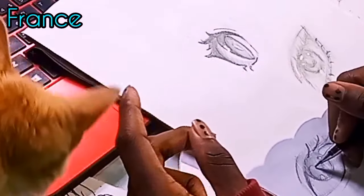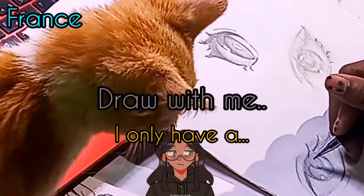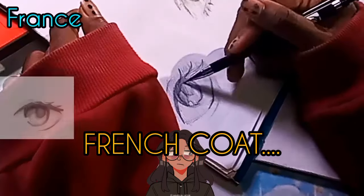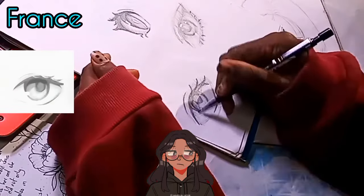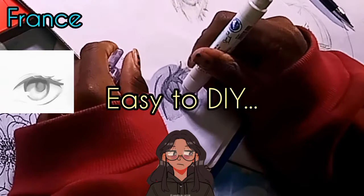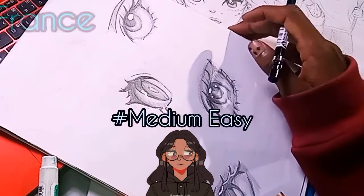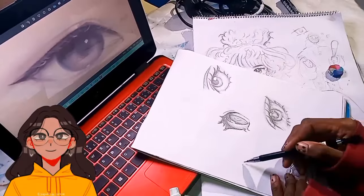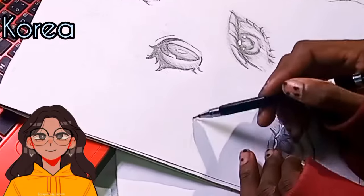Honestly, I love every country. Among all the eyes I've ever drawn, this was the easiest. As you can see, their technique is not really that complicated. I think it's really unique and quite beautiful. Medium easy. Next, Korea.